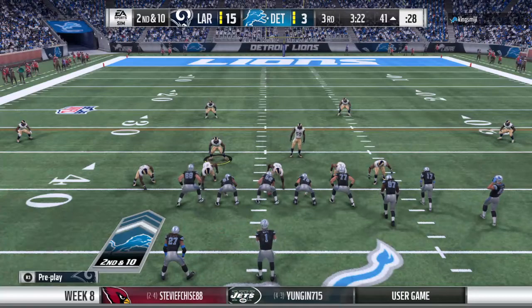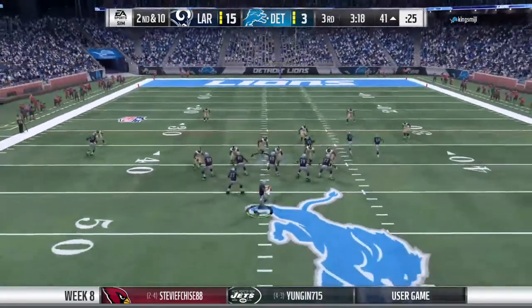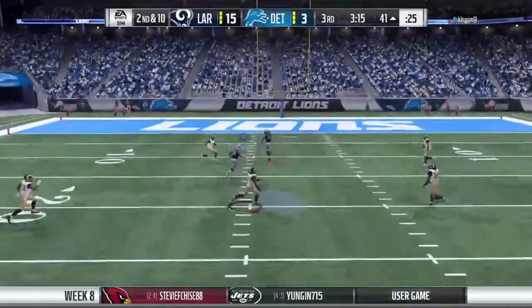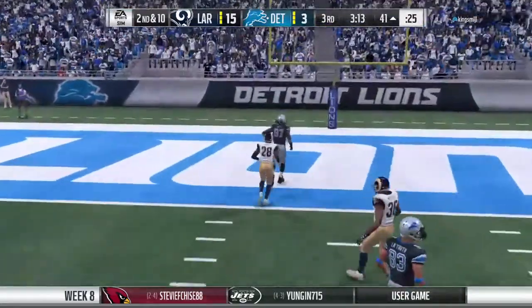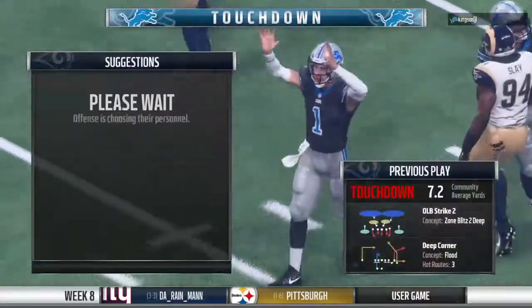Lucky 56. Lucky 56. 99 Philly. Here we go. Now he'll look to throw here on 2nd and 10. His throw caught right around the 6. And he'll get into the end zone.